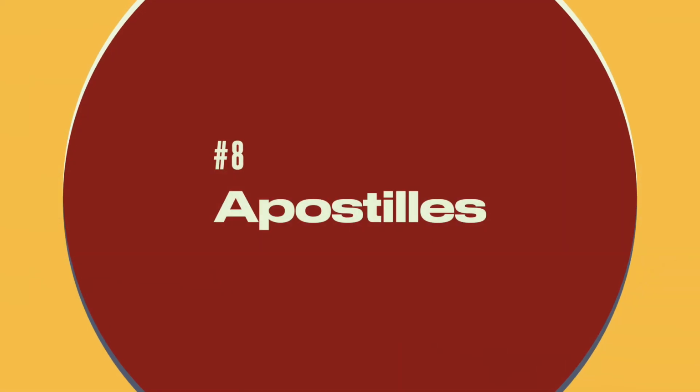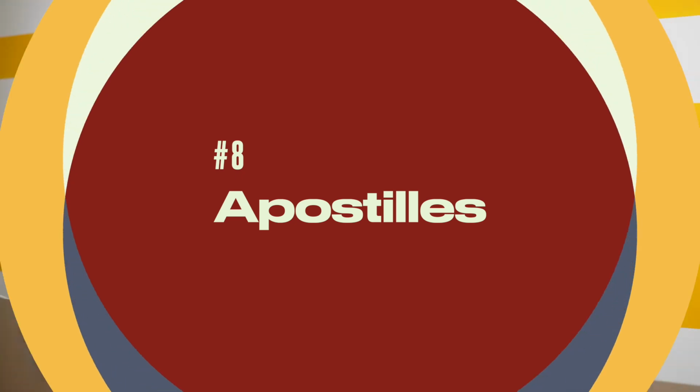Number 8, apostilles. Okay, so at this point, if you've been online at all looking at notary related things, you probably have seen or heard the term apostille. Let me clear this up. In no state does the notary actually issue the apostille, okay? In the Commonwealth of Virginia, the Secretary of the Commonwealth is the only person, the only entity that issues the apostilles, okay? You do not do apostilles. The only entity is the Secretary of the Commonwealth's office.